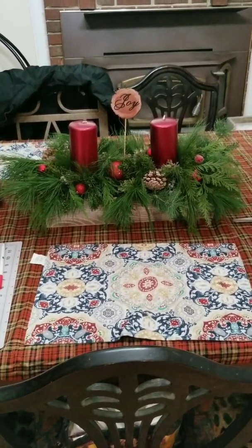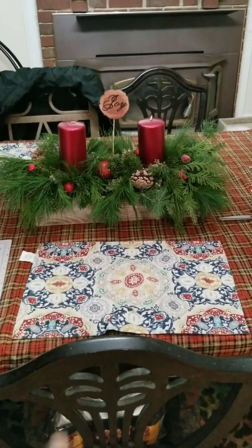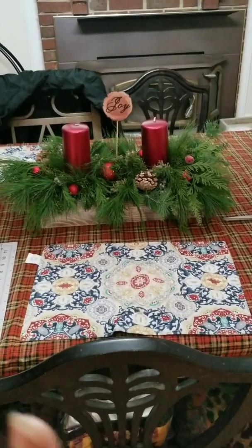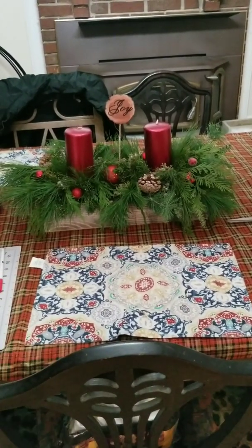You guys, I have put the centerpiece on my table without my decorations yet. So I'm going to put down my holiday placemats, and then this centerpiece will fit right in.